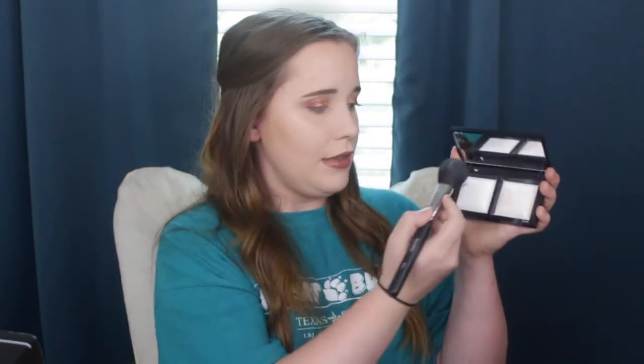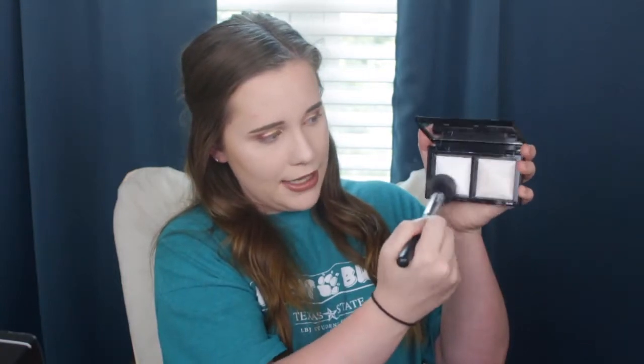But the main reason people don't like this is because of this translucent powder. So when you go in and put it on a brush, you see all this kickback coming up into the air. Like, you see it, but barely anything gets on your brush.